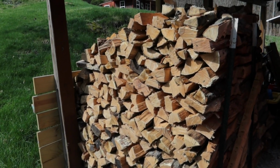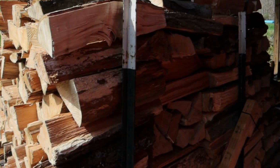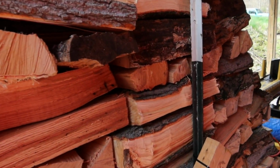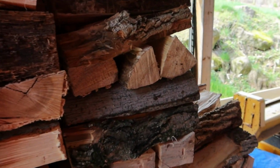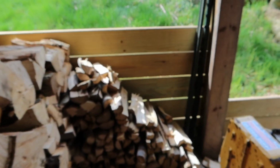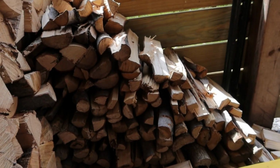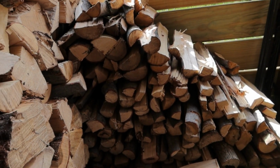After several weekends of gathering and chopping wood, I think we're going to have enough for next year. Here's our very large pile of wood to burn inside the pole barn, inside our barndominium, and we even managed to chop up some kindling.